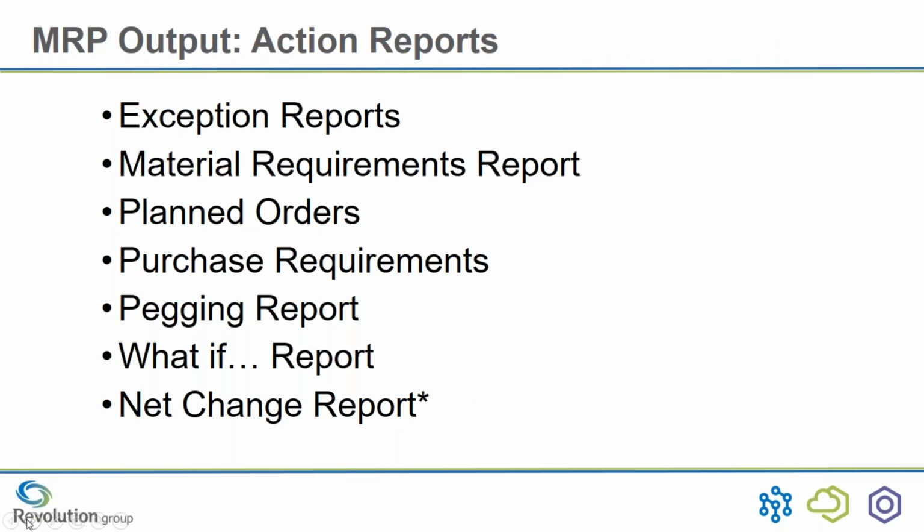So some of the output that you can get from MRP, and we talked about the action reports, would be exceptions. So exceptions might be, do I have an order that's already out there that's now late? It might be that I don't have enough on order. I may have too much. So some exception that you want to be able to track and act on because it's out of the ordinary. Your standard material requirement report says, here's what I suggest you do. We've got plenty of lead time, so you can make sure that you get this on order and have it delivered correctly.